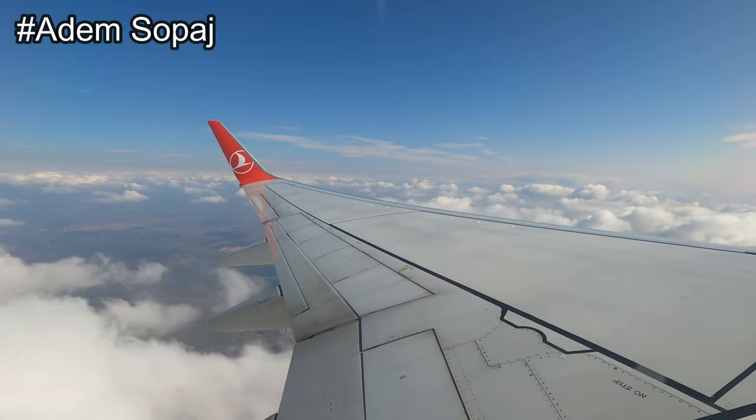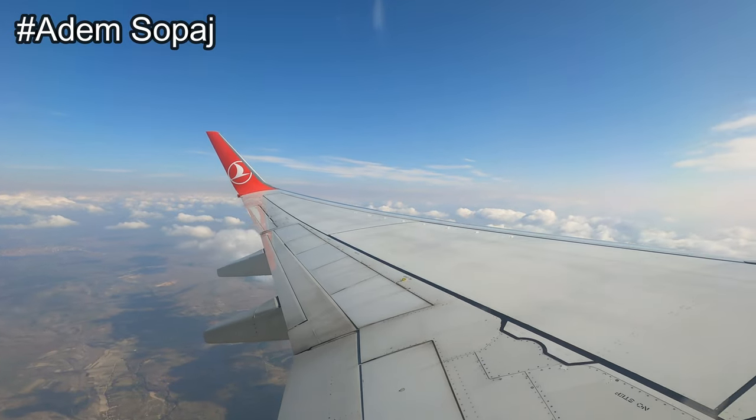The takeoff was very smooth and it was a very beautiful sunny day.